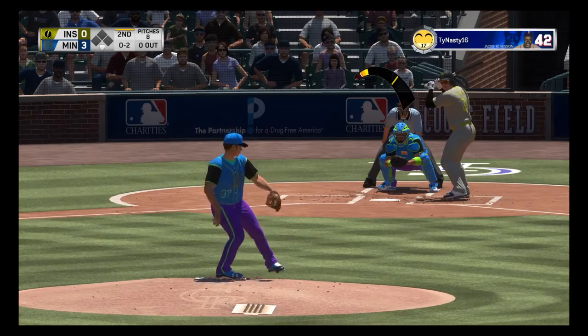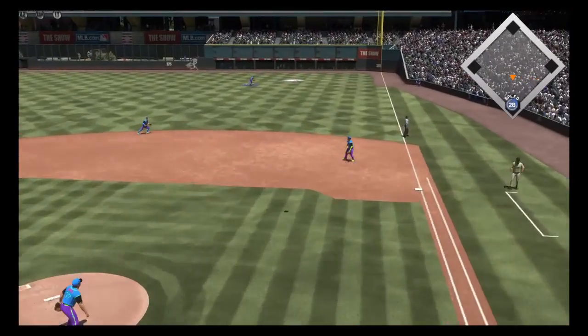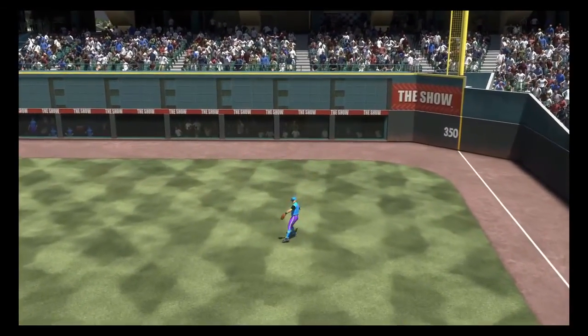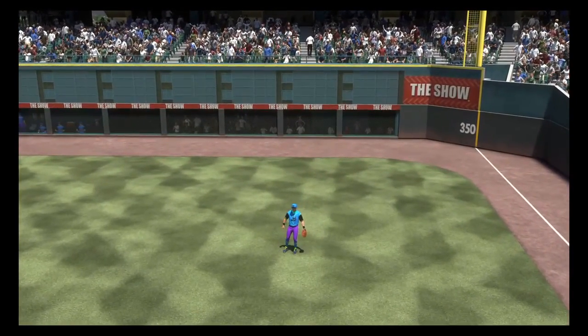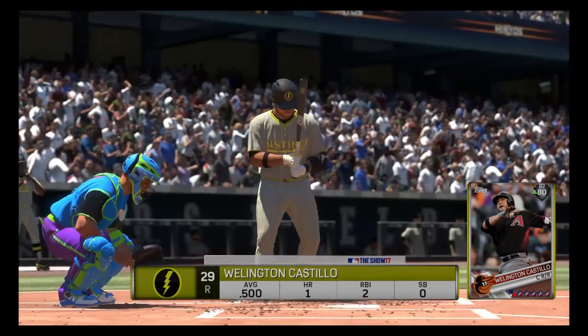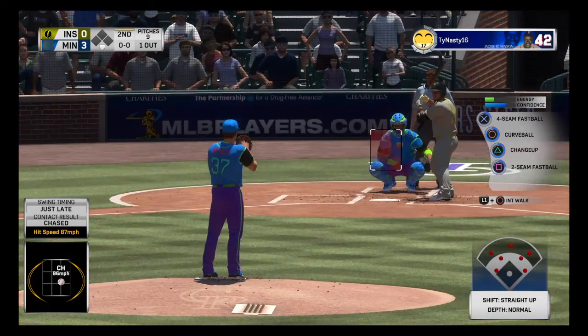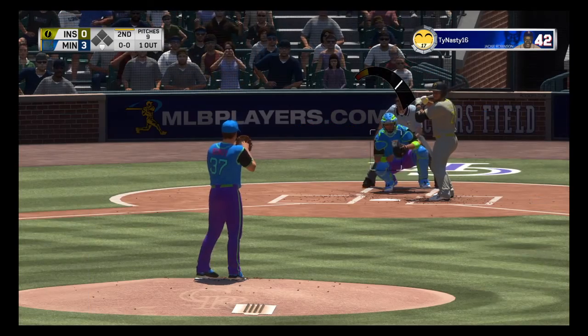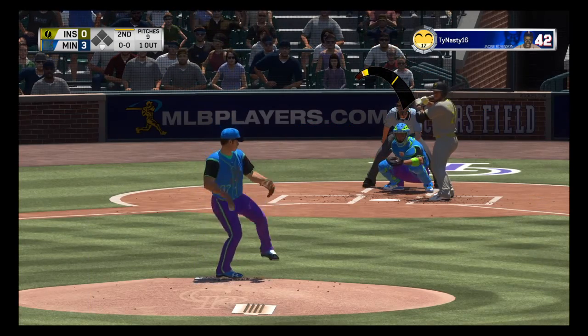On its way, the 0-2 pitch. Hit the other way out toward right field. Ichiro has a read on it, one down. At the plate, Wellington Castillo, as he'll get his first opportunity in this one. First pitch of the at-bat.